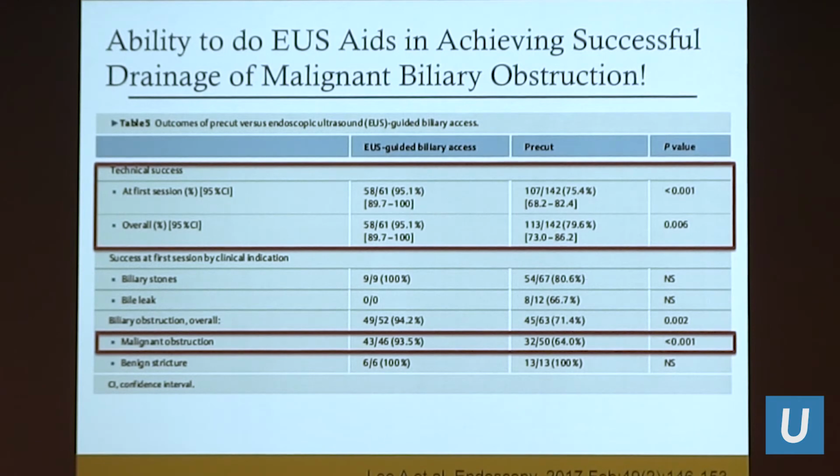And you can see at the initial session there was a statistically significant difference in success, 95% versus 75%, and overall about a 15% increase in overall drainage success. And this was particularly true for malignant obstruction. Benign strictures, they were both successful. So it's really hard. Benign disease, it's easier to pre-cut your way in. It's harder to do that in malignant disease.